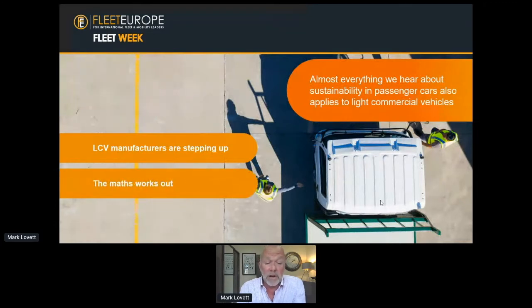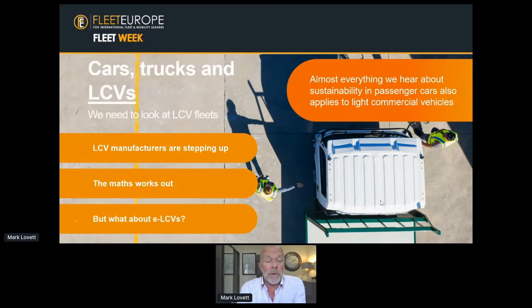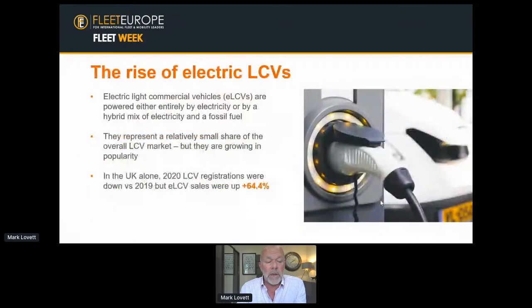Numbers work, by and large, or at least the gap between ICE and electric parity is getting much, much closer. But it's also dependent on how and where and over what period the LCVs are operated. So what about eLCVs? Sustainability in fleets applies to passenger cars, trucks, buses for sure, but also LCVs. So let's embrace the rise of the electric LCV.